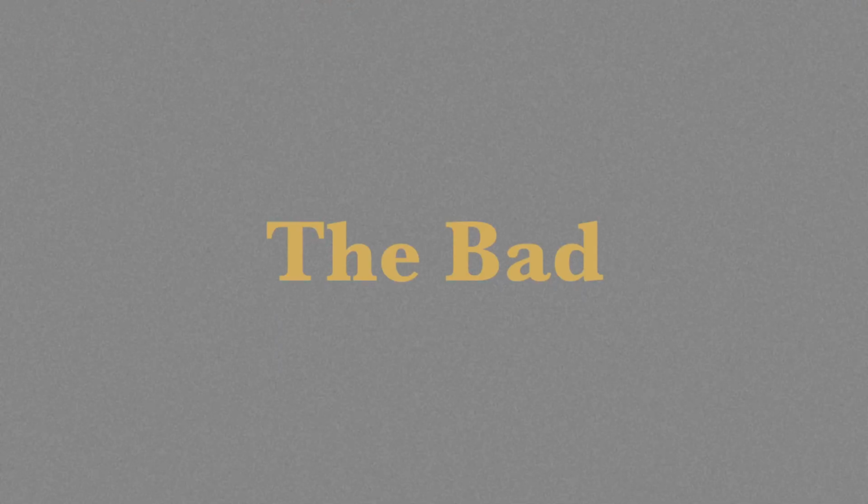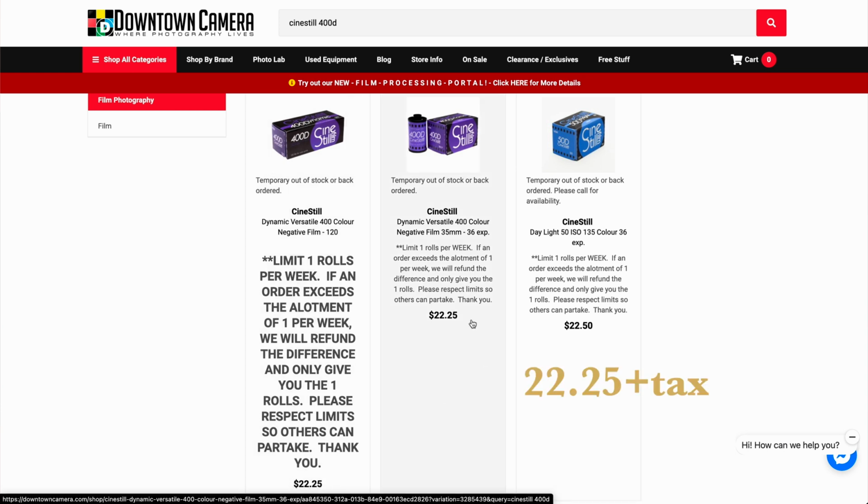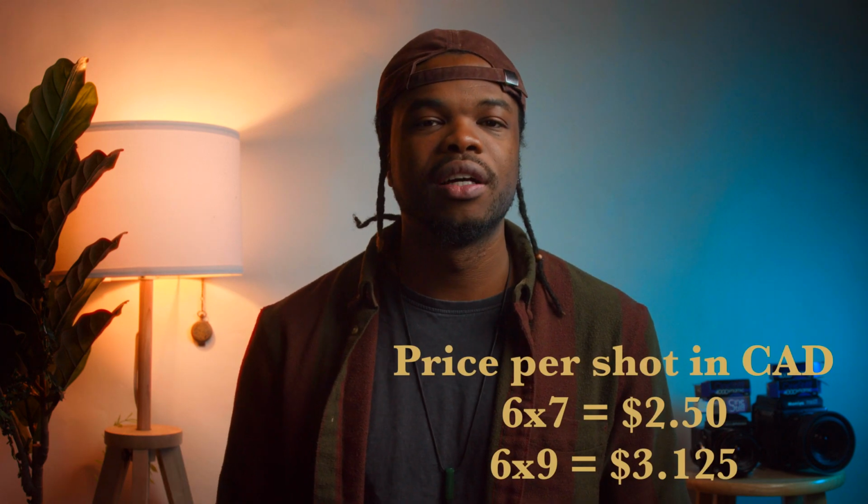The bad of this film stock is that it's expensive. For one pack of 120 film, I do shoot a lot of 120. For one pack of 120, you're looking at $25. I shoot 6x7 and 6x9. For 6x7, you get 10 shots. For 6x9, you get 8 shots. 8 shots for $25, 10 shots for $25. You're looking at at least $2 per shot, right?